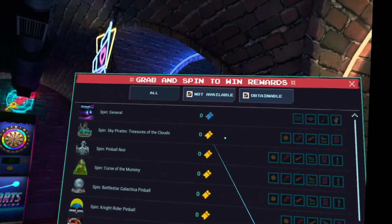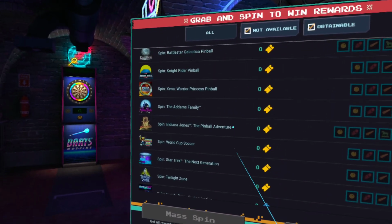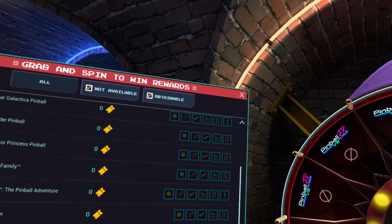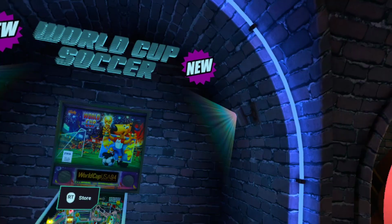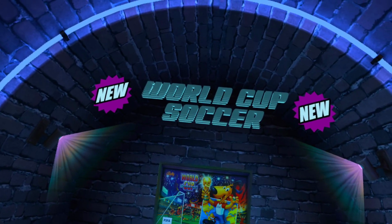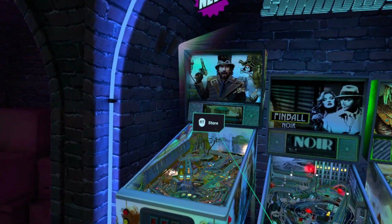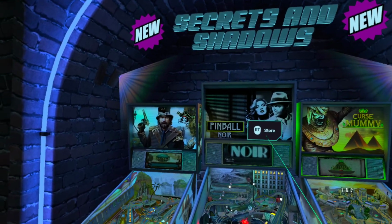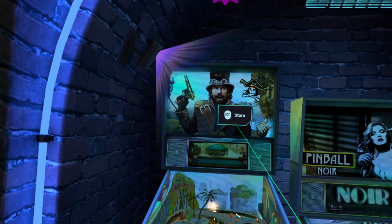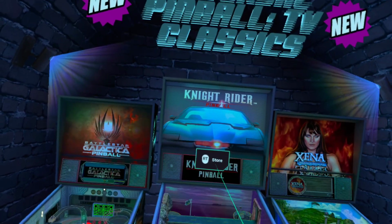So these are your rewards you can keep for each game that there is. Now it comes with like 3 different games, and then you have to purchase the other games separately. Like here's a World Soccer Cup, and you can purchase that. These are the 3 that it comes with. The pirate one here, Pinball Noir, which, let me look at this, I can't read that. This is kind of a cool one. It's in black and white.